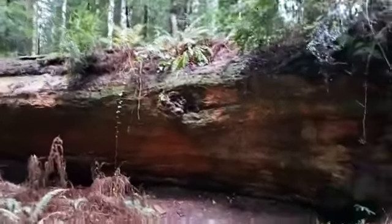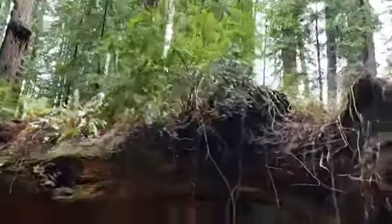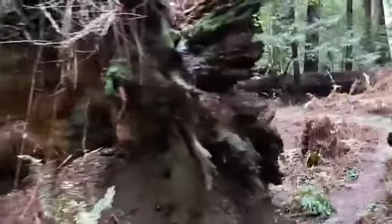So I'm going to take a short little walk around this tree so you guys can see some of the life that's growing up on top of it. We're also going to get a really good look at its root wad as we come around the bottom side of this tree.